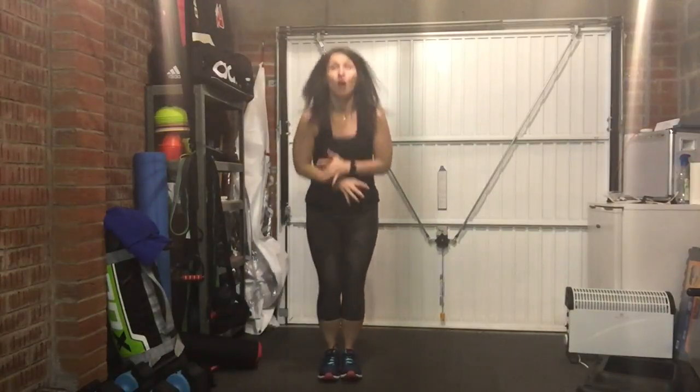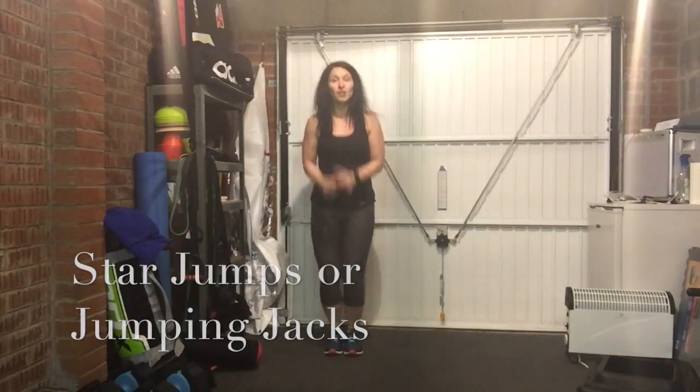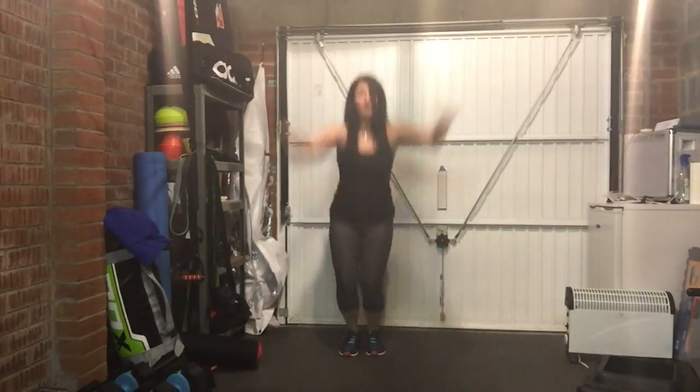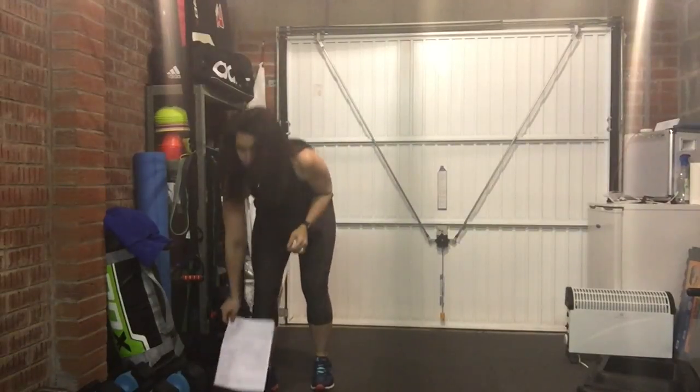Then you've got star jumps. Star jumps are nice big jumps. So the variation to this would be just to do jumping jacks. But a nice big wide star jump, for 10. Then you have plank jacks.